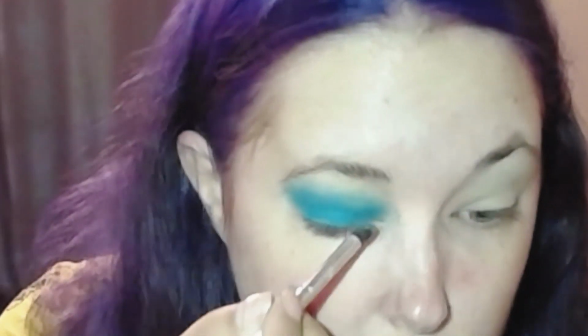So I'll do one eye on camera with you guys, the other eye off camera. And then I'm going to take my, where's the small one? This is the eye crease brush from e.l.f. I'm going to use that with the shade Aqua. So that is this shade right here, and it is a shimmer. So I want to see if we can pick this up right away without having to spray, and it looks like we can. So let's see how that goes on.